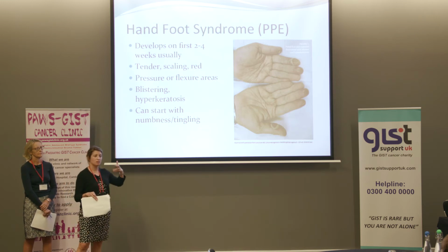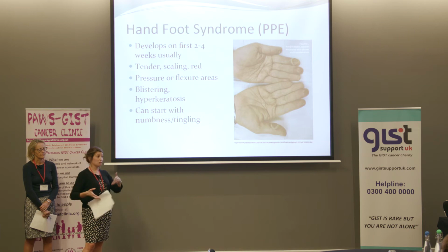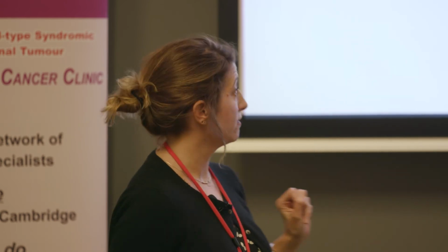So these are things that obviously we want to pick up when patients come to clinic. If they've got redness or soreness of the hands, that's a sign that if we don't consider doing something about it, which we'll talk about in a minute, it might get worse, and we don't want to end up with nasty blistering of the hands.